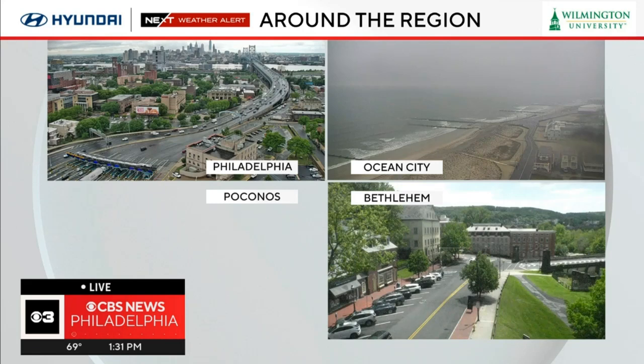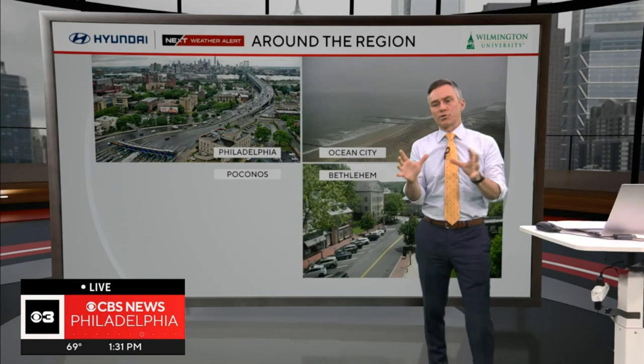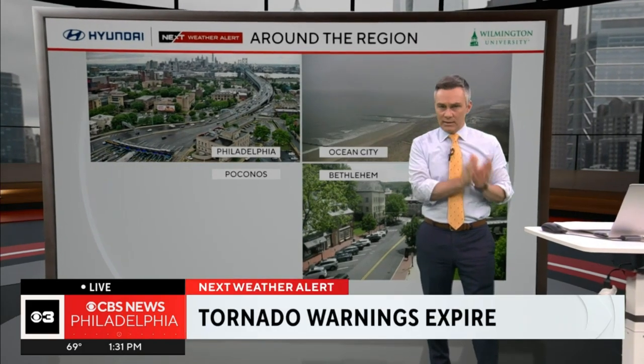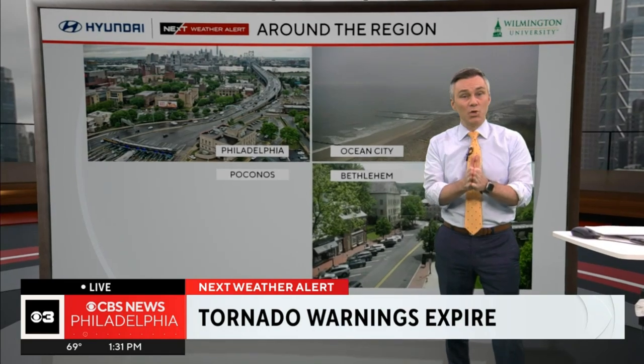We're going to continue to monitor it. The tornado warning has lifted around the area. You folks down the shore are still going to be dealing with the very active severe thunderstorm, the winds that are high, the lightning, and of course the flooding. The flooding is a big part of the story. So because of that, we're going to be with you all afternoon.